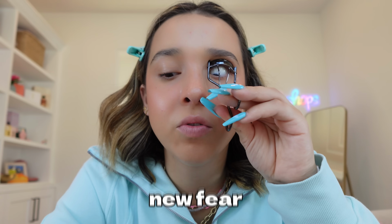This has to look good. Awful base for makeup. Red flag. Whoa, that blended out. This was the worst. Do you guys see how much pigment that picked up? Pretty good deal. New fear unlocked for myself.